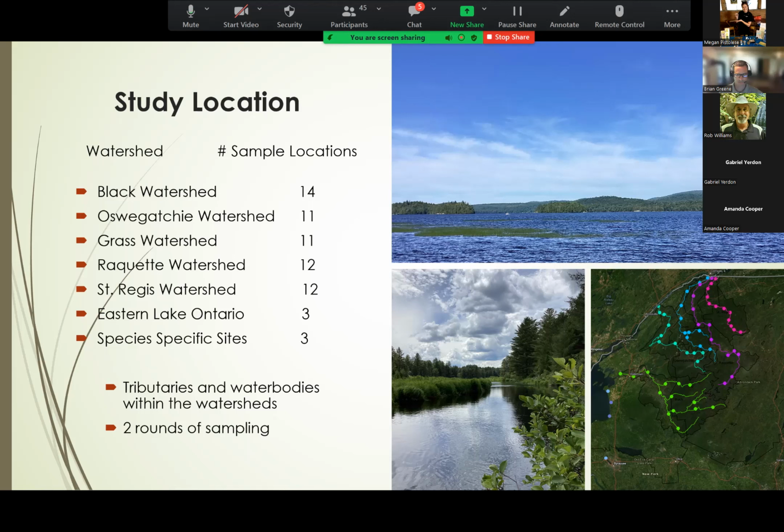We did 2 rounds of sampling, so you can see the number of sample locations on the right, and each of those numbers would be doubled for 2 rounds of sampling. On the color-coded map, starting up on the right in pink is the St. Regis, the Racket next in purple, and the light blue would be the Grass. Next is the Oswegatchie, and then lower in green is the Black River watershed.